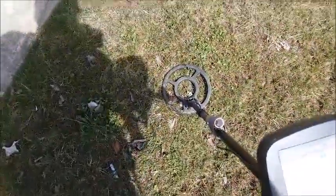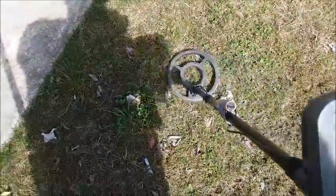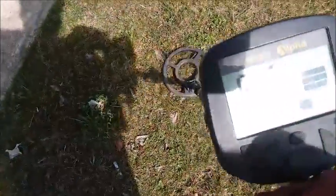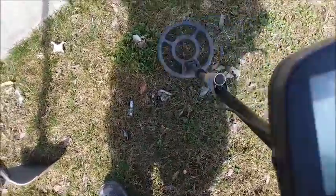All right, we are getting a strong quarter signal. Right here. Saying about 4 or 5 inches down. And that is definitely, if you can see that with the sun glaring on it, a quarter signal. So let's go ahead and dig there and see what we get.